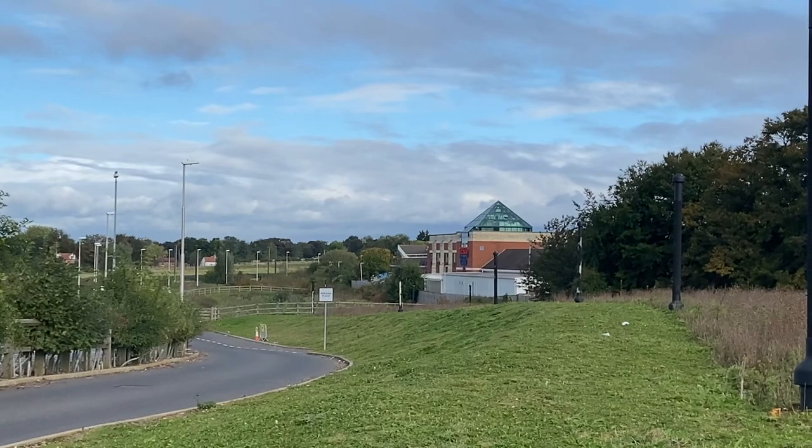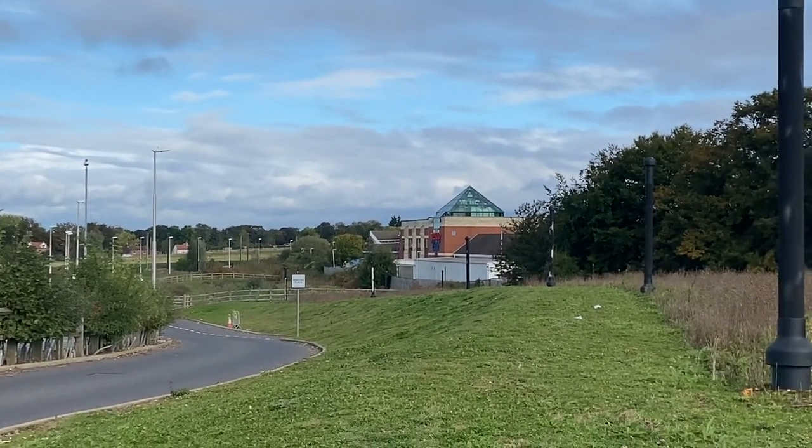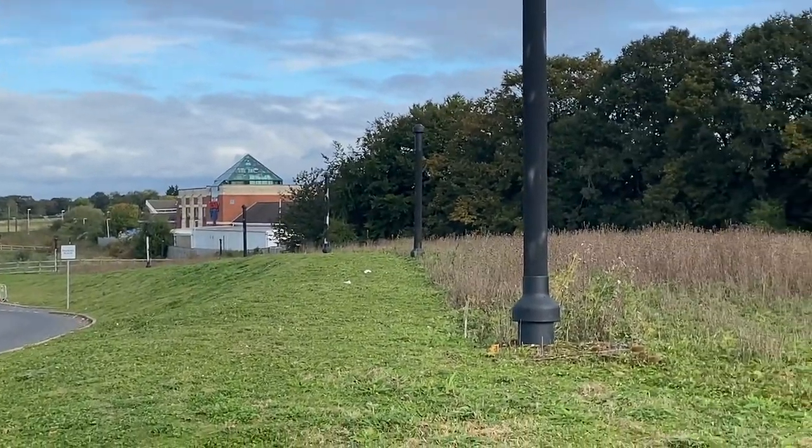Now it's obviously part of the East Coast main line, but just where the big park and ride is and the Tesco's is right now, it used to be where the line would go. So the first stop on the old East Coast main line used to be Selby, and so it would diverge from the main line here and go off, and the first stop would be Selby.